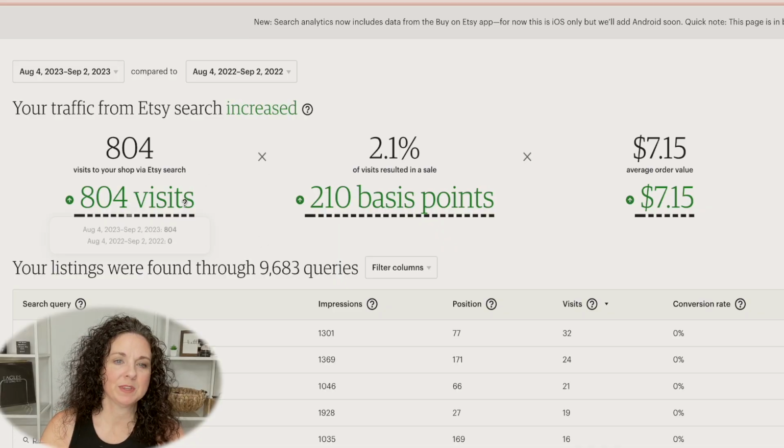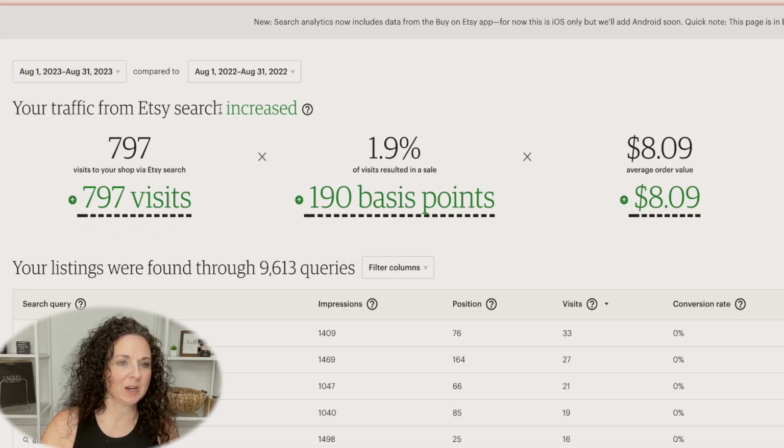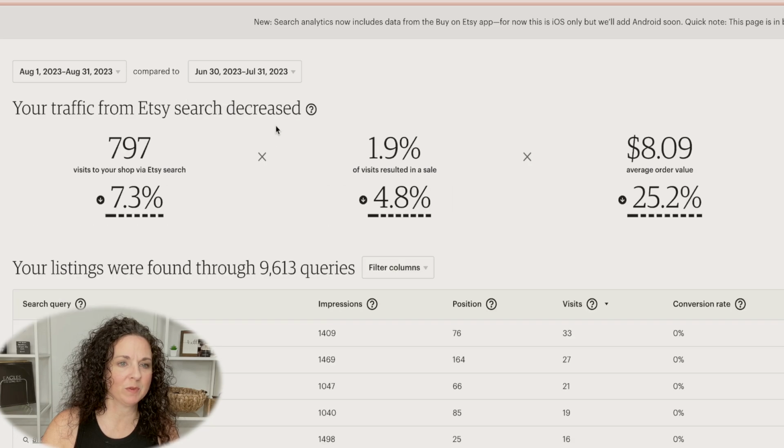But so this is something new that Etsy is doing. And they're basically analyzing your traffic and what people are searching for to come find your shop, if that makes sense. So let me do just last month. Okay, so your traffic from Etsy search increased. I think it's year over year. Yeah, it's looking at year over year. So let's see. We can do month over month, finally. That's nice. Okay, so it's comparing August to July, basically June 30th through July the 31st. So it won't let me go any further.